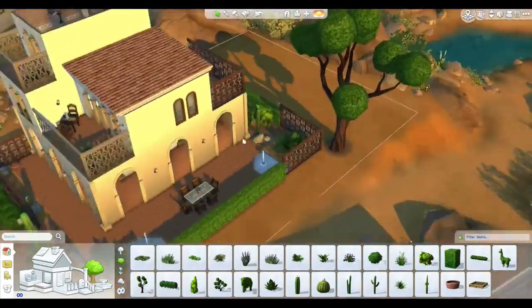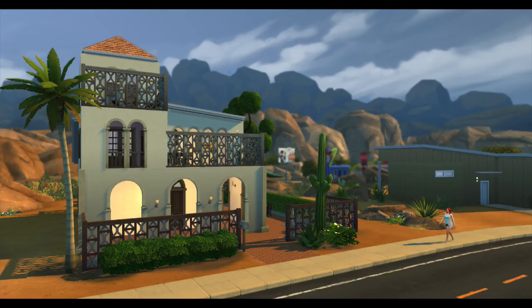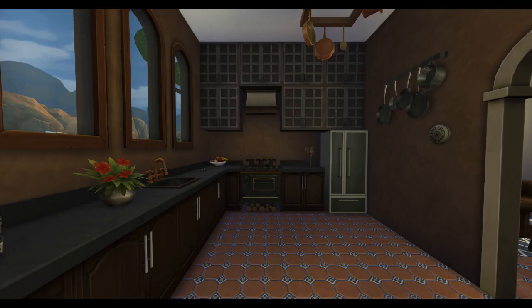But anyway, guys, we are coming up to the screenshots now. So this is the house. We've got a nice neighbor walking past and a couple of views of it. And coming into the lounge room here. Friendly lounge room. Nice kitchen. I liked the kitchen a lot.